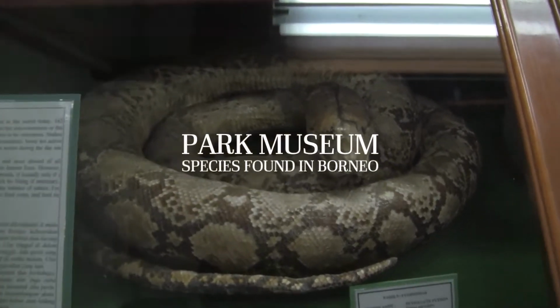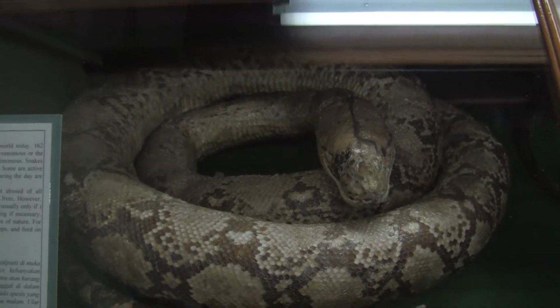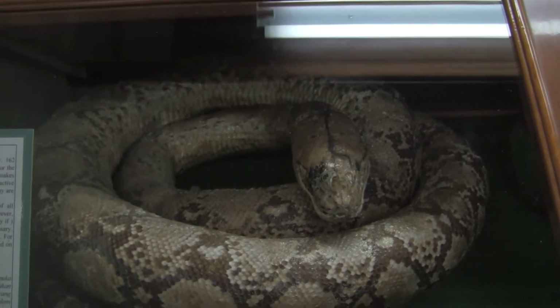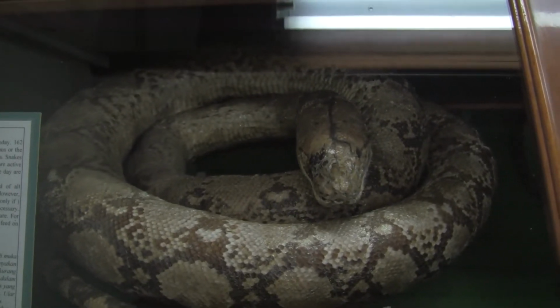162 species of snakes occur in Borneo, and most of these are non-venomous. Only 28% are known to be venomous, which is not very reassuring to me.